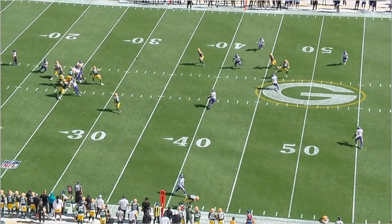You got 2 high safeties. You got a deep middle read here. So he's running with Musgrave, but he decides to pass him off because he looks back. He sees the ball already in the air.